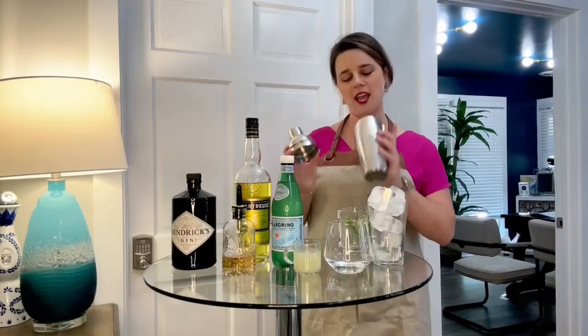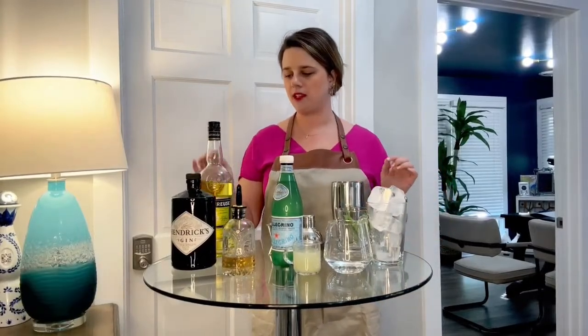So you will first need a shaker. Get that ready. This is a gin-based cocktail with a little chartreuse. Chartreuse is a liqueur made in France by monks. There's tons of stuff in it, and only they know what. But it's got these licorice notes. It's herbaceous, it's earthy. I really can't describe it.